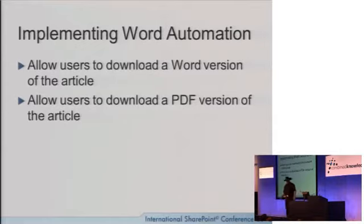Word automation services. So taking a SharePoint list item and making a document out of it, not such an easy task. Unless you decide to use OpenXML and Word automation services. Anybody programmed against Word automation services in here yet? A couple of people have.